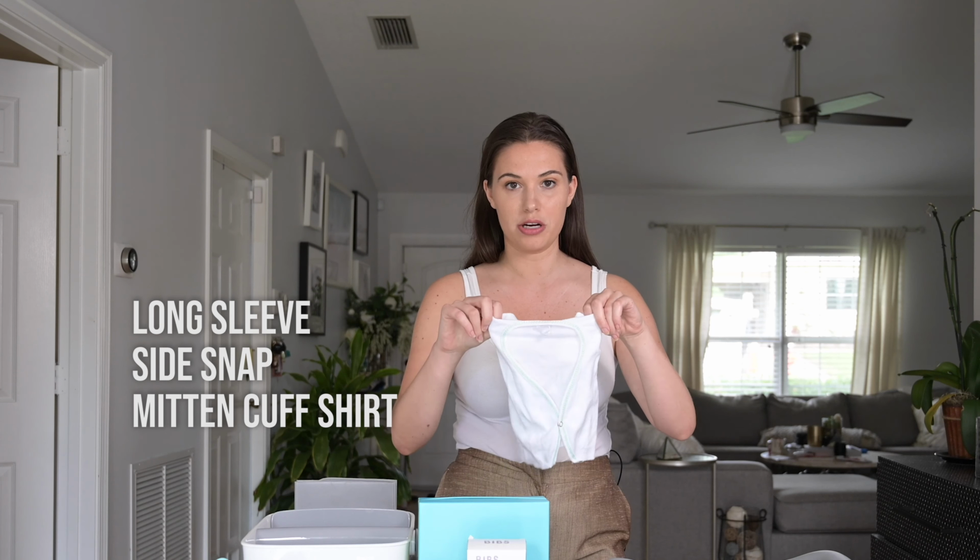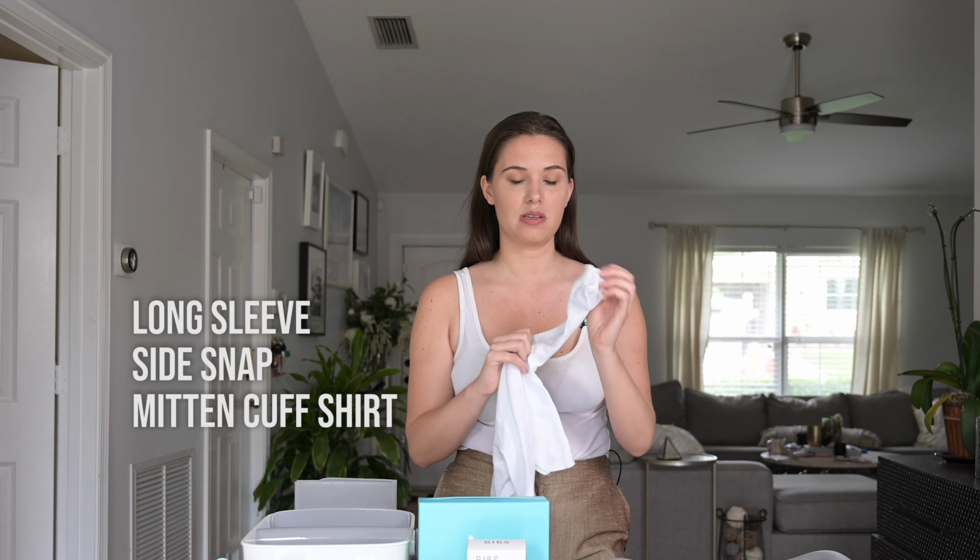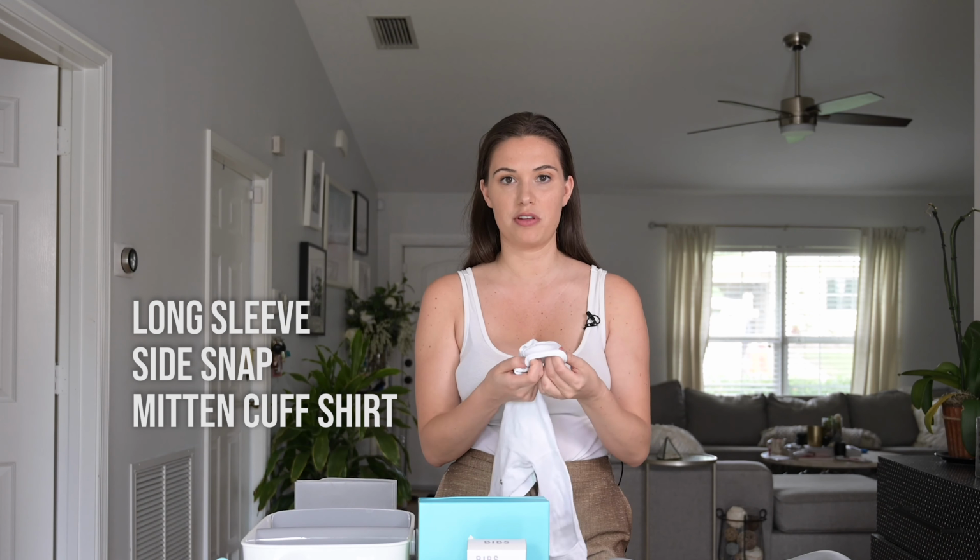And they're these little cardigans. They do have the mittens on them that you can kind of slip over their hands so they don't scratch themselves.